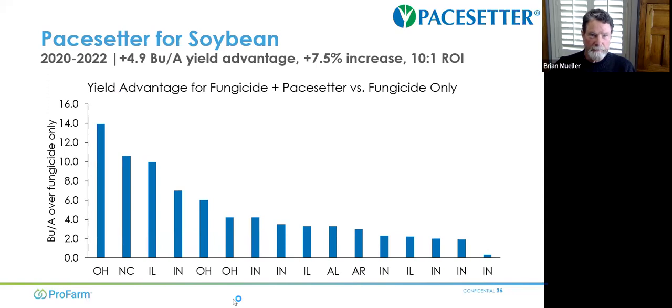Looking at soybeans, similar type of advantage on average, 4.9 bushels, a 7.5% increase in soybeans. This is an easy application and a real nice ROI.